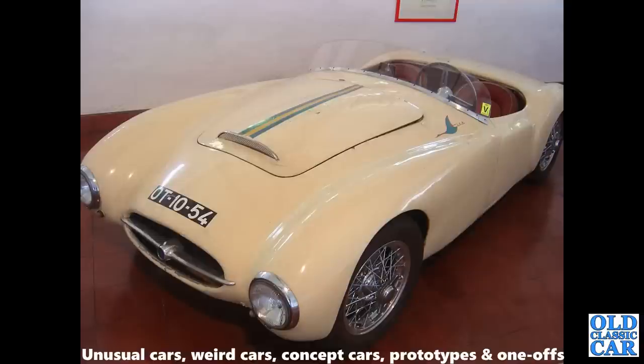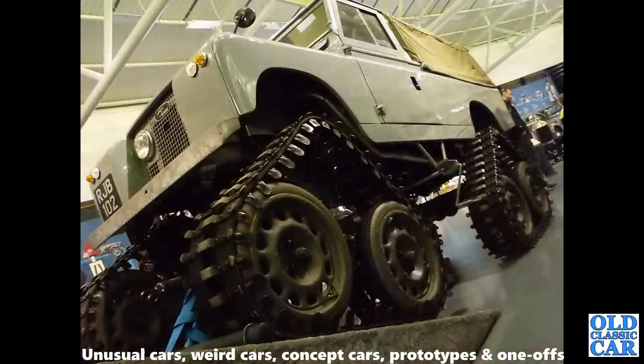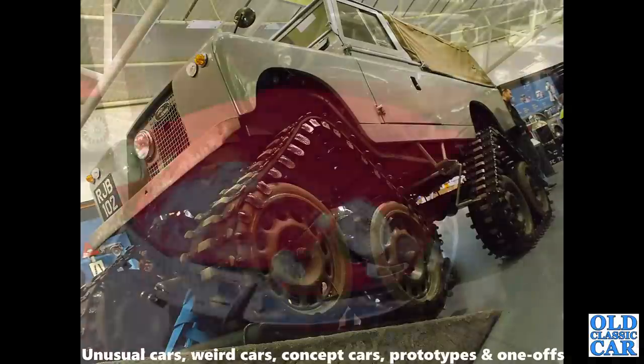Back to Portugal, and this is a one-off 1952 Alba sports two-stroke racing car. Very handsome little car indeed. The tracked version of a Land Rover Series 2 now, back at the British Motor Museum. Definitely an interesting car.